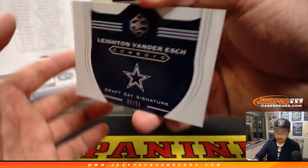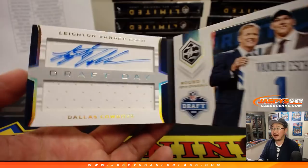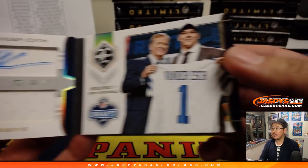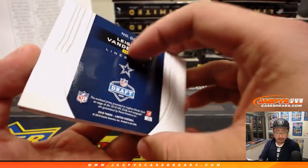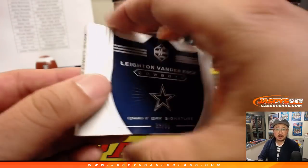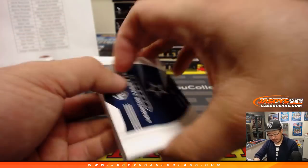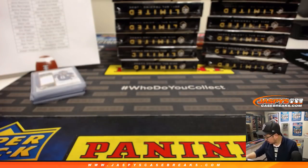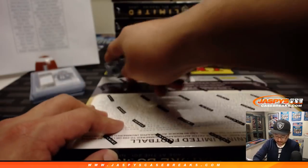Goes to the Cowboys. Nice draft day signatures. 33 out of 55. Nice Leighton Vander Esch. Great auto, too. That's for JMS and the Cowboys. There you go, Joe. Had a great season. All right, next box.